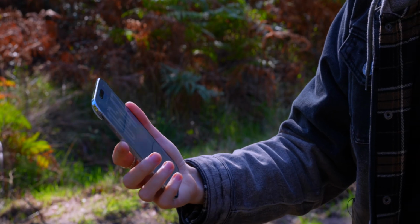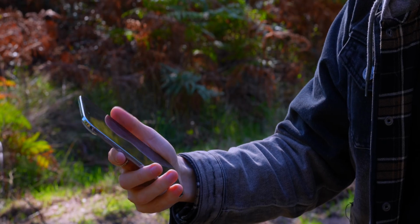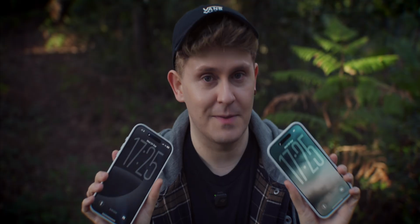Okay, so now let's talk about the big one, and that's cameras. And there's only one way that we can test the cameras properly, and that's to get outside, take some photos and videos, and then we'll do some side-by-side comparisons. I think that the number one deciding factor for most people is going to be their vastly different camera systems. They both have the exact same front-facing selfie camera, and it's amazing. But the rear cameras tell a different story.